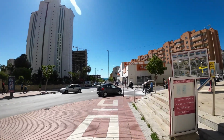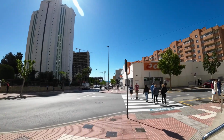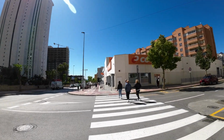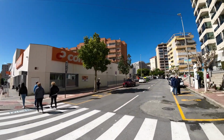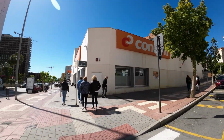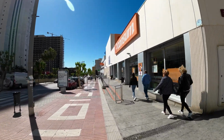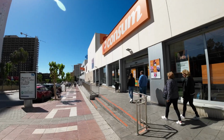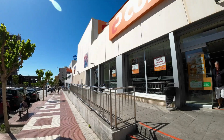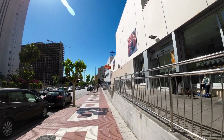In front we have Consum supermarket. This is a typical brand of our Valencian community, more or less the same as Mercadona, though not as big and not as expensive. It's a medium-priced supermarket, and it has everything, even fresh meat, a fish section, fruit, vegetables, cleaning, cosmetics, whatever you need. You can find it in Consum supermarkets. And they also have some loyalty cards which you're able to sign up for, and you'll get some bonuses, some checks at the end of the month, and it's just a nice supermarket to go to. And it's one of many located here nearby.